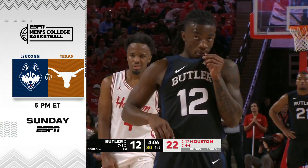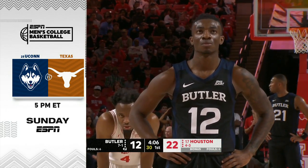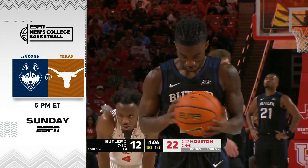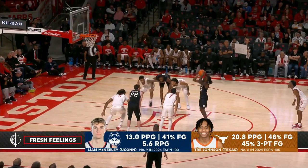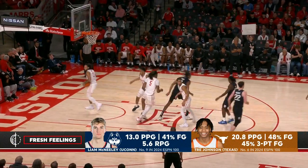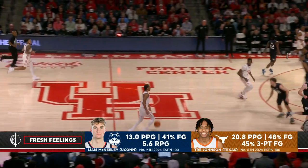Tomorrow, big matchup here in the state of Texas. 2-time defending champs, number 25 UConn takes on the Texas Longhorns in Austin. Coverage begins 5 Eastern on ESPN and the app. UConn and Texas tomorrow. Also, another interesting matchup tomorrow on ESPN. You have number 1 Kansas and Missouri.